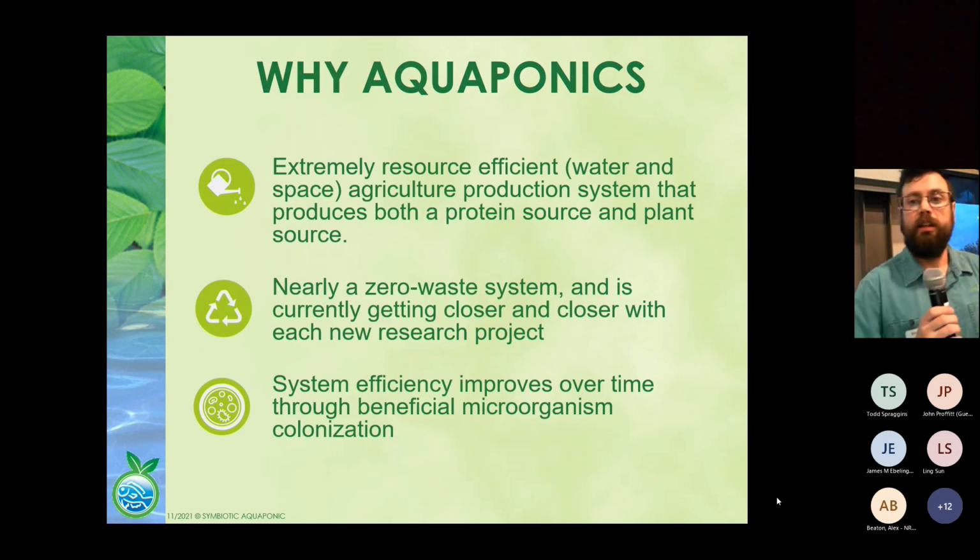Why aquaponics? It's extremely resource efficient for water and for space. Much like hydroponics, the water can be recirculated. It can be used over and over and over again. The big difference between hydroponics and aquaponics is that aquaponics relies on a beneficial bacteria, actually multiple beneficial bacteria.